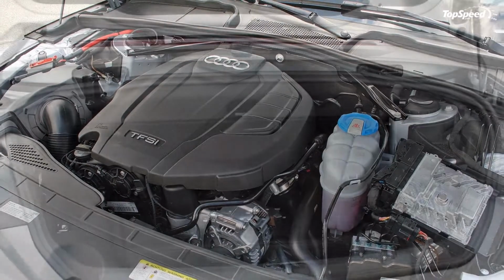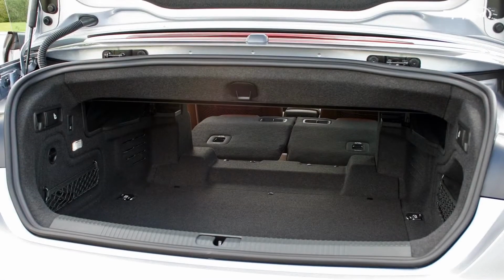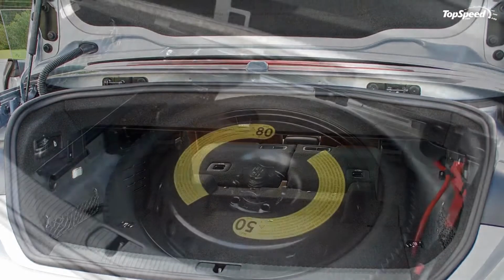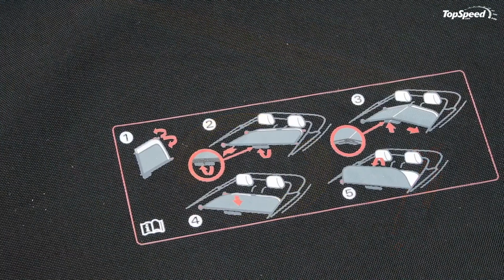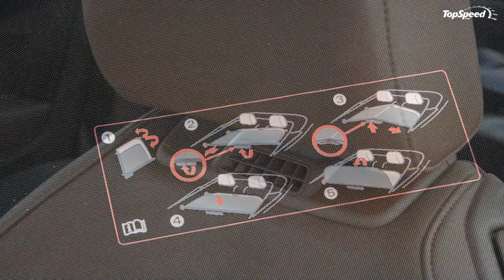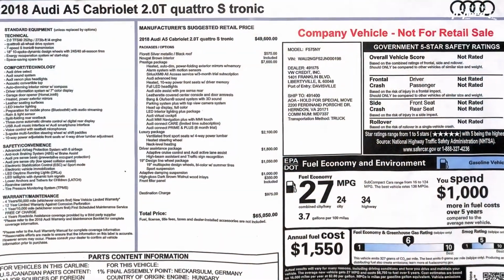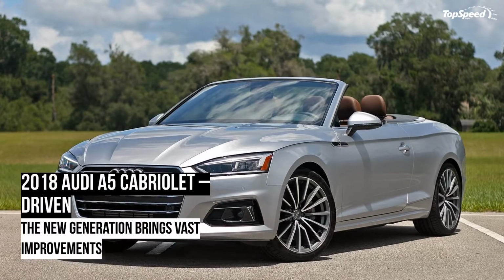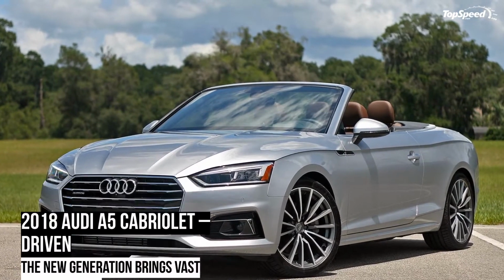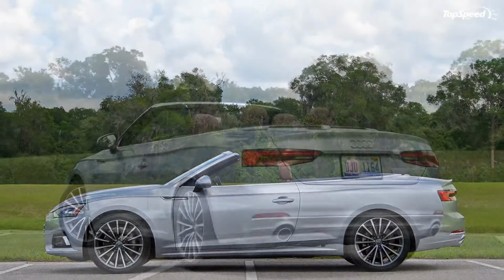Pricing. The 2018 Audi A5 Cabriolet starts at $49,600 for the base premium trim. Opt for the mid-grade premium plus trim, and the price moves to $52,600. The range-topping prestige trim starts at $57,200. My prestige trim tester had a laundry list of options included, which pushed the price north by several thousand more.